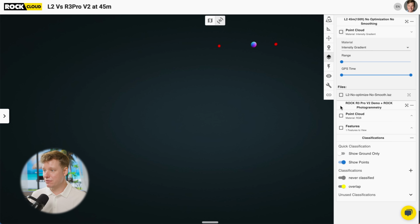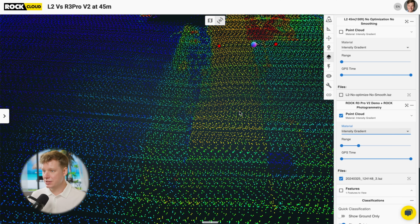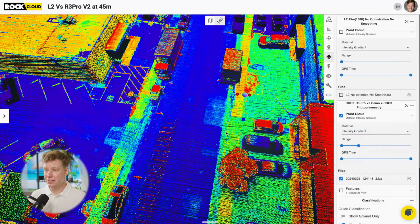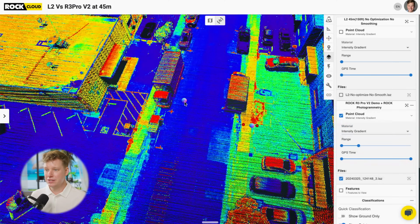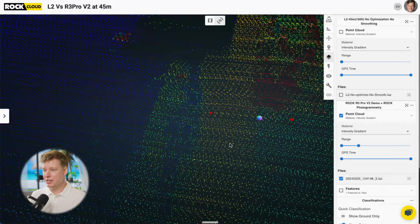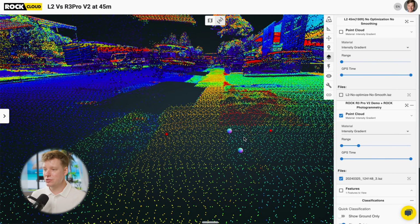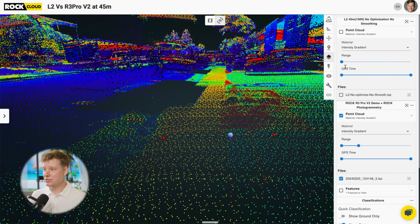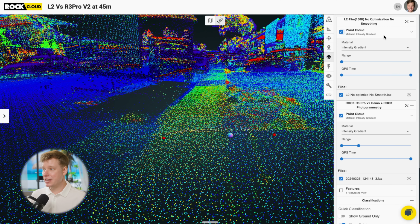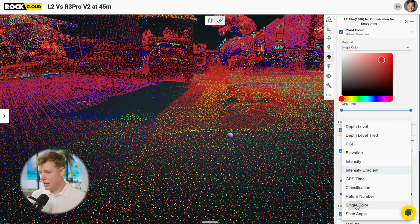Actually, I'm going to go ahead and flip over to the R3 Pro as well, so we can see the intensity gradient on this. And I went ahead and came over here on this sidewalk, and I have a sidewalk and some blacktop. What I want to do is draw a cross section here and then compare the two data sets. To get a good comparison, I'm going to turn on single color. So let's make the L2 red and we'll make the R3 yellow.